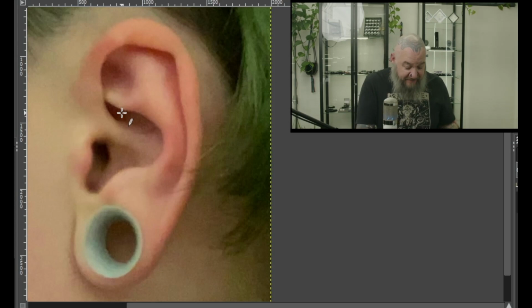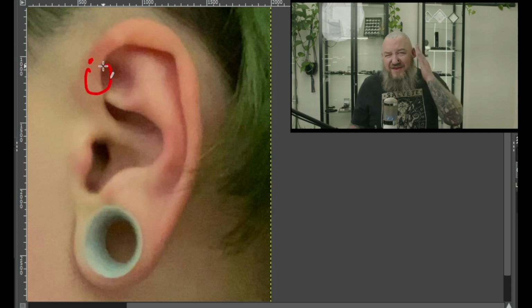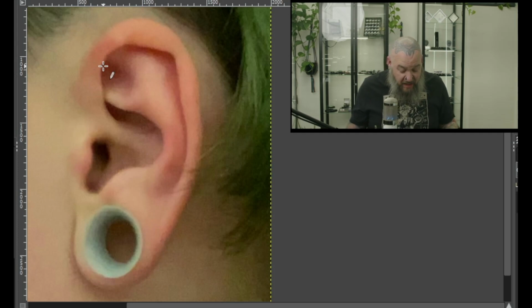I could also see some forward helixes. Maybe just one. Heal that up, and when it heals up, you could put the ring across there. Then it would lay nice and flat to the face. That's something you don't see every day as well. I could also see some helix piercings starting in the little nook. One there and one there. Evenly spaced. Also see a daith piercing.